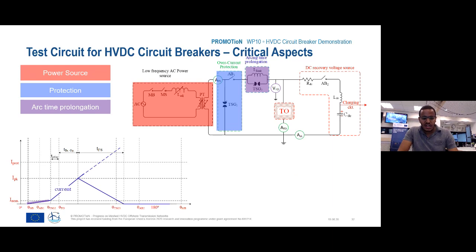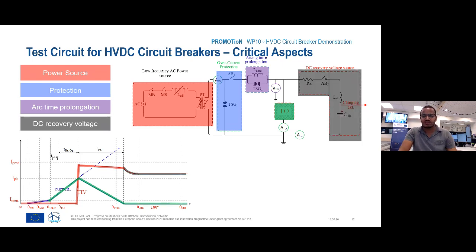Then there are other features. You will see that during the test, we can apply a kind of load-like current before the application of a short circuit. And of course, the test object, the HVDC circuit breaker, is expected to clear the rising fault current at some point. That is what you see with this green sketch, by producing a counter voltage, the TIV, which is sufficiently higher than system voltage. We note this voltage. Of course, we, as a test facility, don't produce this, but we note its magnitude and duration during a test, because that determines the energy in the system.